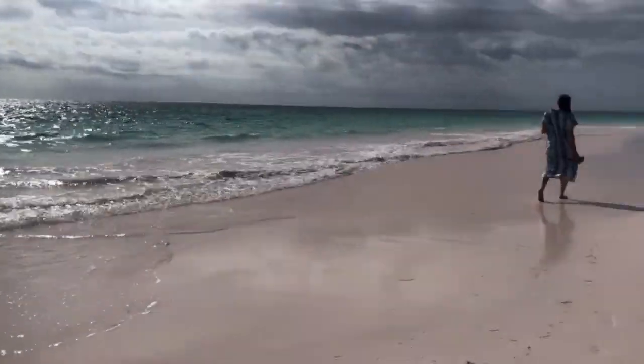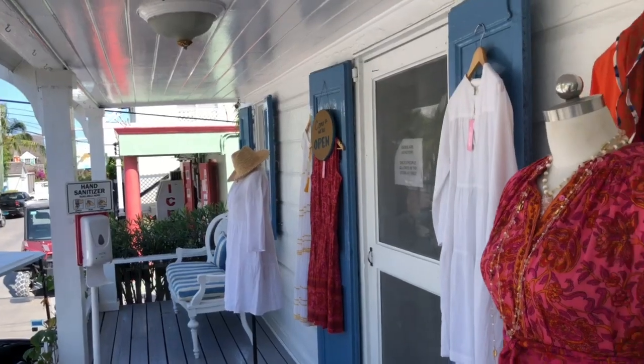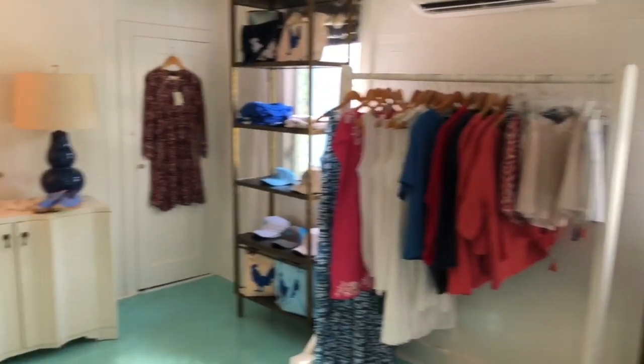Right. So after we went to the beach, we headed back into town, which again is like 2 minutes from the beach. And explored a few shops. So we went to the Blue Rooster Boutique, which was super cute. I really enjoyed peeking around there. I didn't buy anything because I had self-control, but I wanted a lot of things in there.